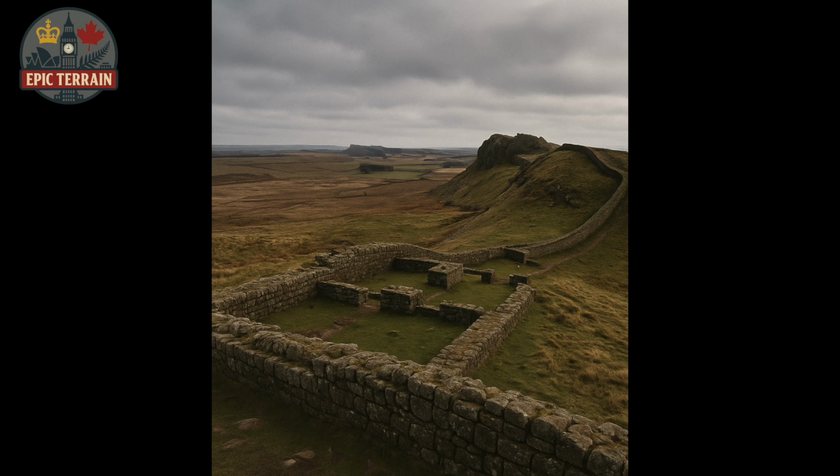Every Roman mile, a milecastle was constructed. Between these were 2 turrets. 16 major forts were strategically placed, like Birdoswald, Housesteads, and Chesters, each hosting up to 800 troops.